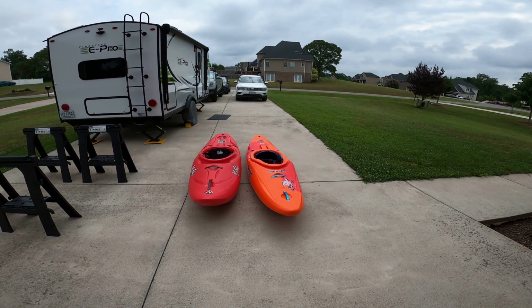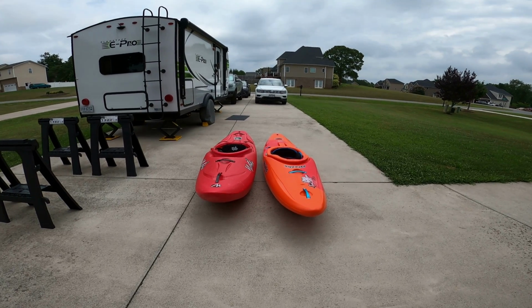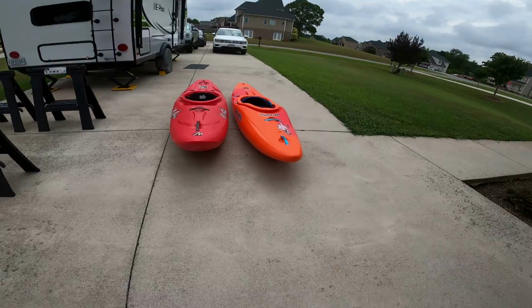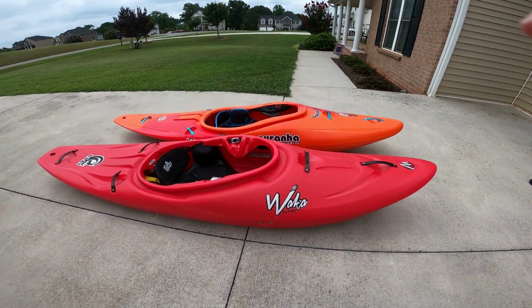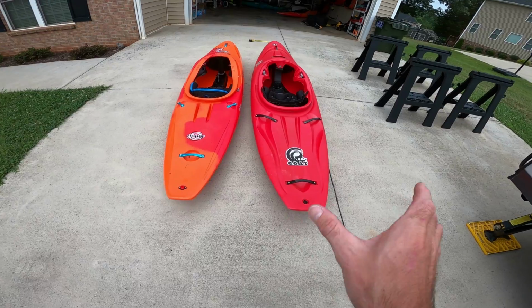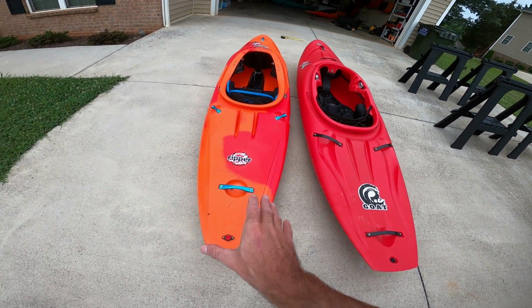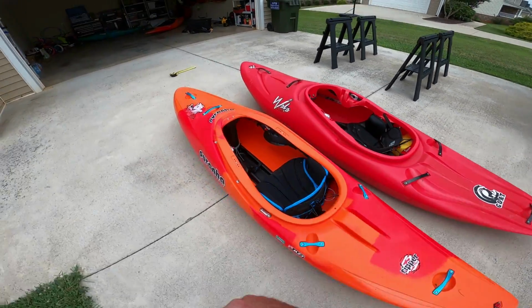You can see the volume difference and the length difference, especially right here on the front view. And that width in that tail. You can see the difference in the width on the back here. Goat is definitely wider. Ripper comes down more to a narrow point. I'm going to measure this for you in a second.